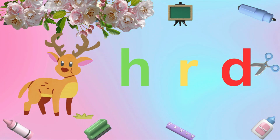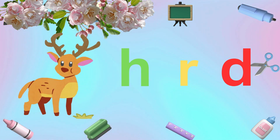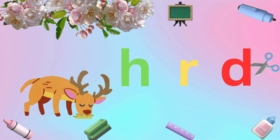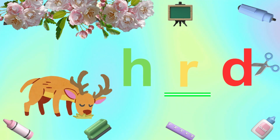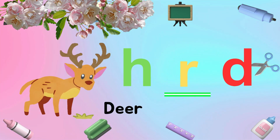D. What is the final sound for this animal? Right, it's D for deer.